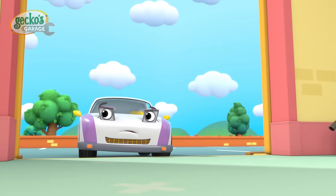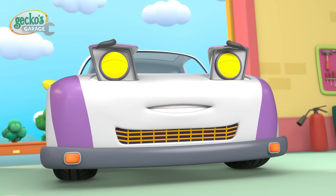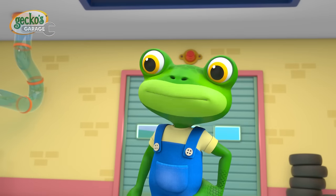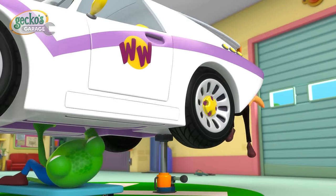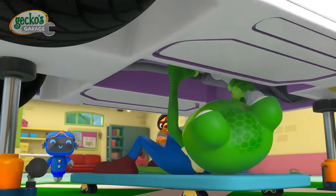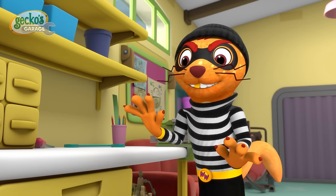Oh, Sly? What are you doing here? Where's Mr. Weasel? You've got a problem with your exhaust? Well, if Mr. Weasel isn't around, of course I'll take a look. I'm going to get those plans. Ha ha!